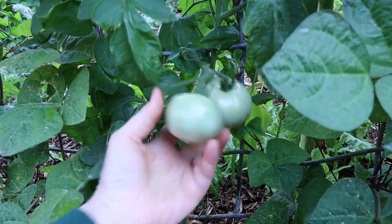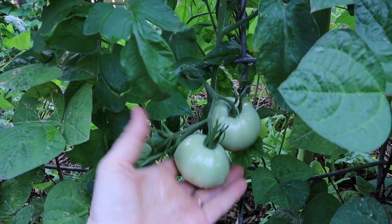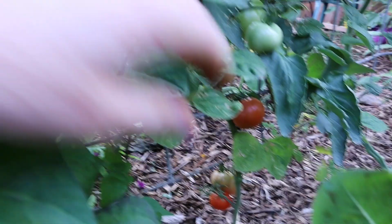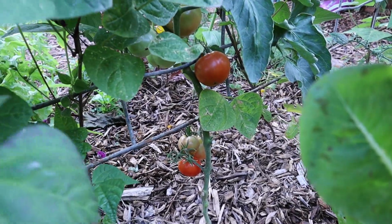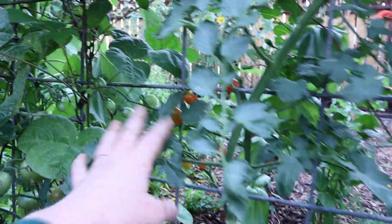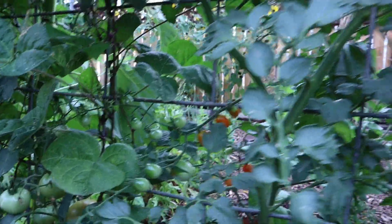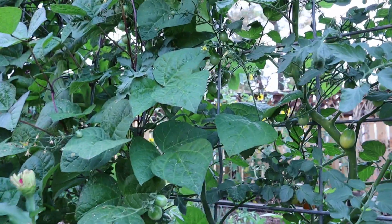These are a Silets tomato. Those should be getting ripe here pretty soon. You can see they're getting whiter. And then over here we have a Glacier Bay, which is an early cool season variety. And then we have our Jubilee cherry tomatoes, which the kids are just loving. And they set on pretty good, actually.